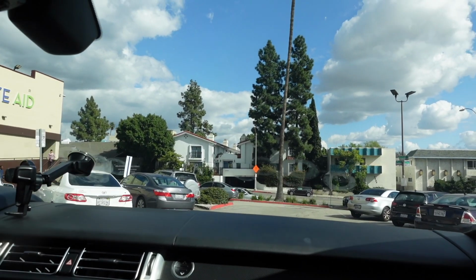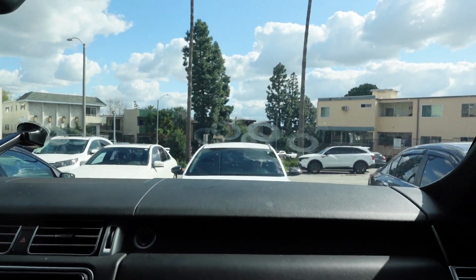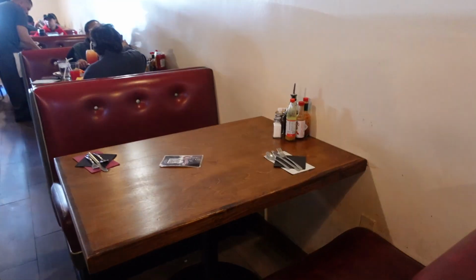We just found out that if you come to the griddle, you can park right here, and this is off of Fairfax. It's a parking lot, pretty cool, and there's an entrance in the back. Perfect. We got a little booth. Cute. I love the vibe.